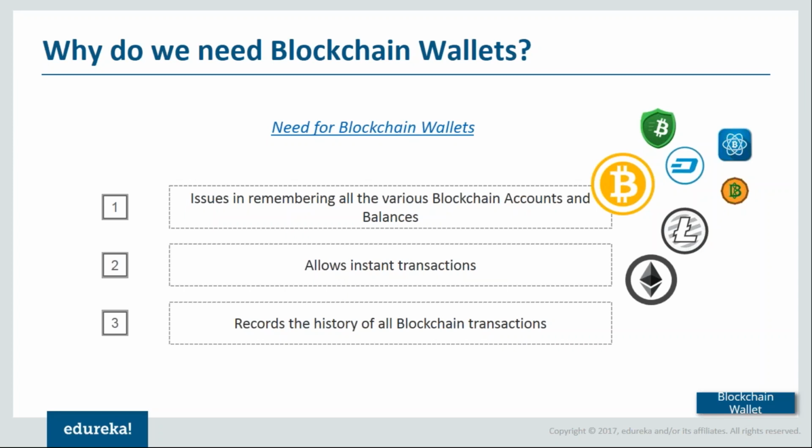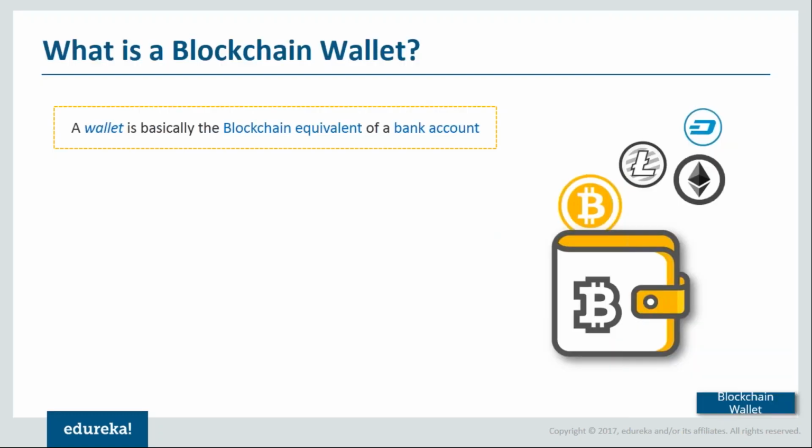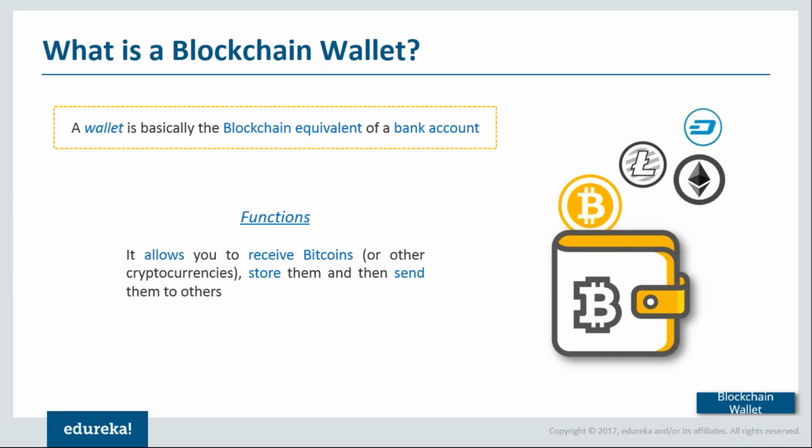Okay, now moving on, let's try to understand what exactly is a blockchain wallet. It's basically similar to a bank account. Like how you have a PayPal account, or a bank account with Bank of America, ICICI, HDFC, and so forth, your blockchain wallet is also equivalent to a bank account itself. Here you use this specific blockchain wallet to send, receive and store your bitcoins. So again, similar functions to your bank account.